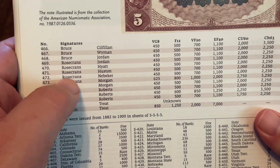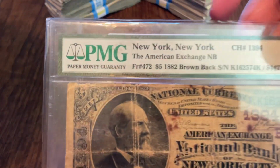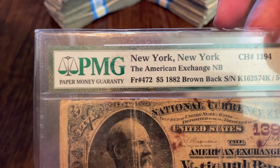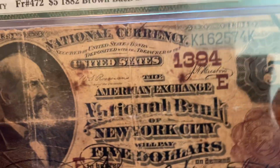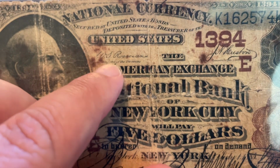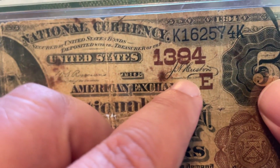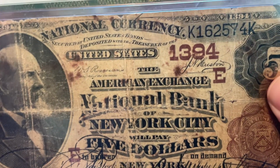Mine is Rosecrans and Hudson, so it is number 471. And is that what it says here? Let's take a look. Oh, it says 472. 472, Rosecrans and Nebecker. Let me just look at that real quick. Well, that's interesting, because it's not. Because there's Rosecrans, and that says Houston, and it's not.